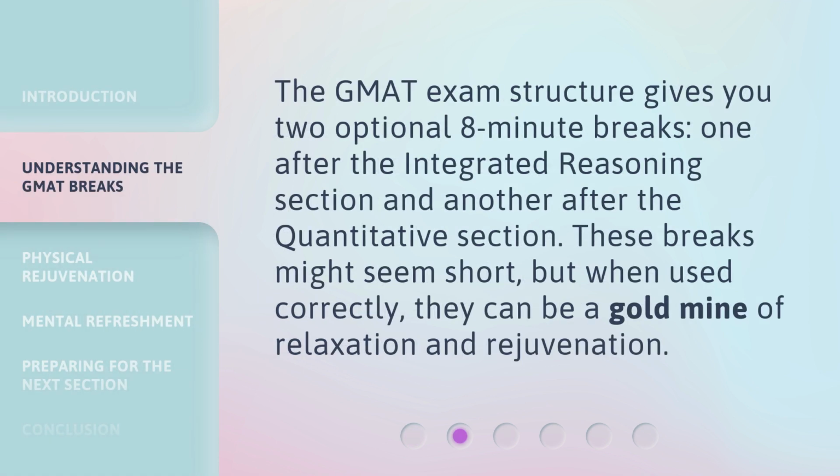The GMAT exam structure gives you 2 optional 8-minute breaks, one after the integrated reasoning section and another after the quantitative section. These breaks might seem short, but when used correctly, they can be a goldmine of relaxation and rejuvenation.